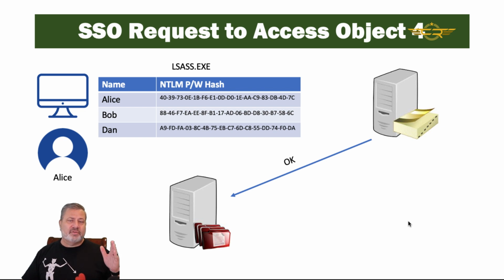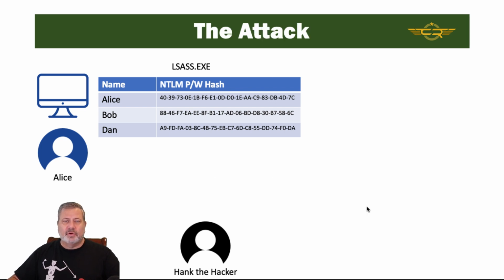So what we've done is initially we sent from the file server to Alice a challenge after she requested access. She encrypted that challenge with her NTLM password hash and sent it back to the file server. The file server sent that response, the challenge, and the username to Active Directory. Active Directory validated that it was all good to go, and then Alice got access to the file server. So in the attack, we can exploit this setup if we do things right.